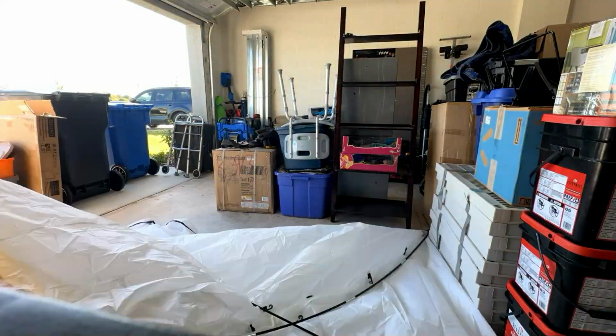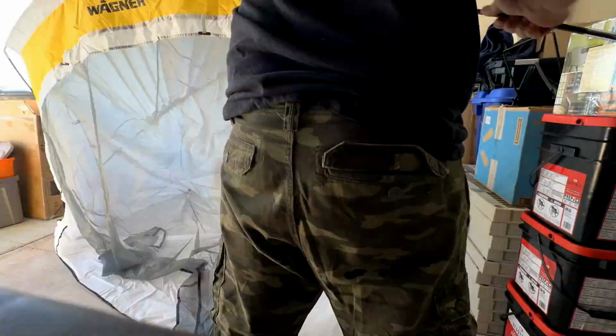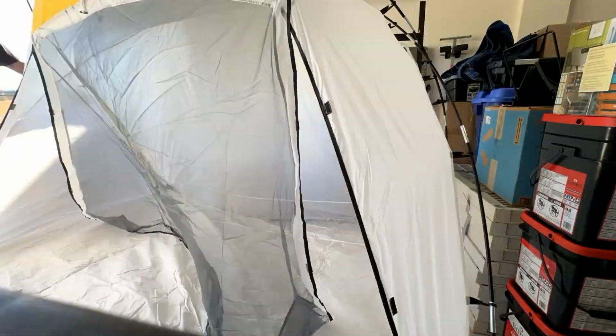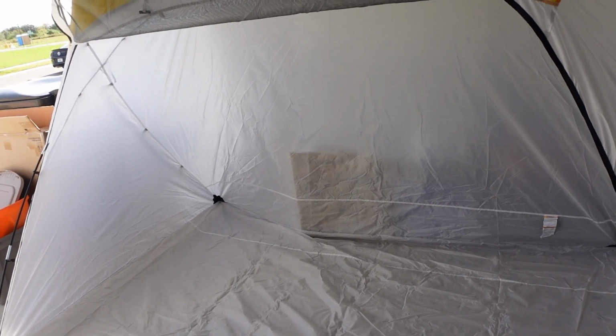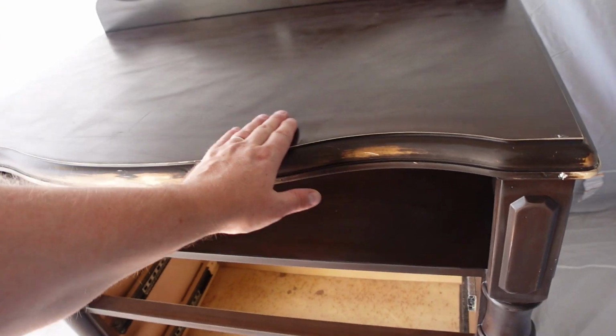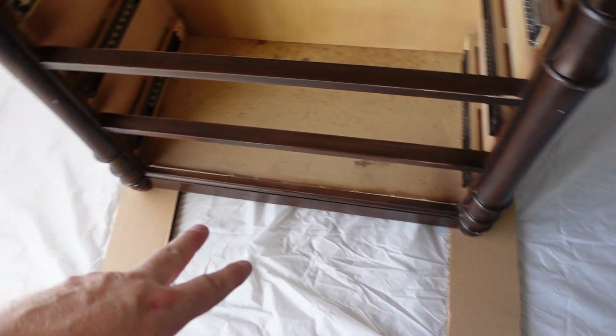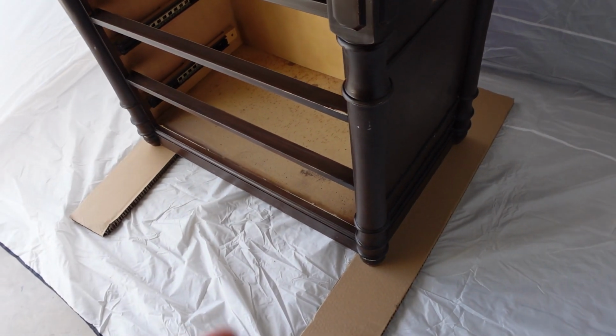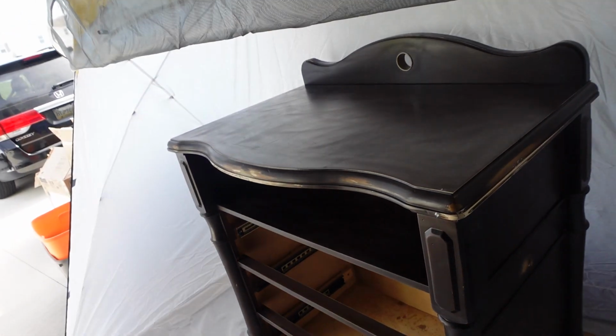I'm going to do one dresser at a time, so that way while the primer is drying on the first dresser, I can go sand the other dresser and kind of maximize my time. So let's bring that other dresser out right now. And here it is. Again, it went in pretty smooth. I have some heavy-duty cardboard that I put it on too to keep it off the floor of this tent a little bit, so it makes it easier to get the edge. But we're going to get the paint ready.